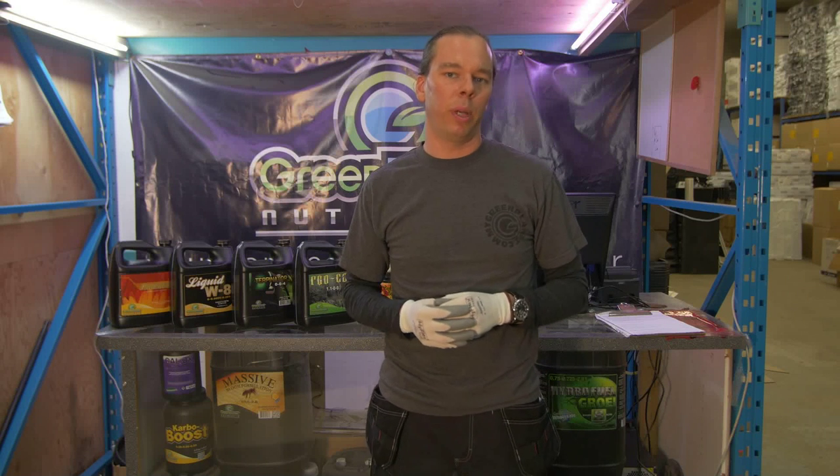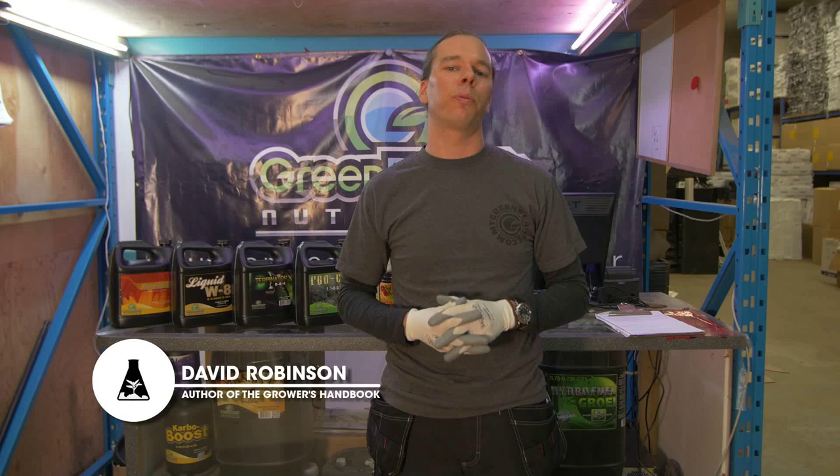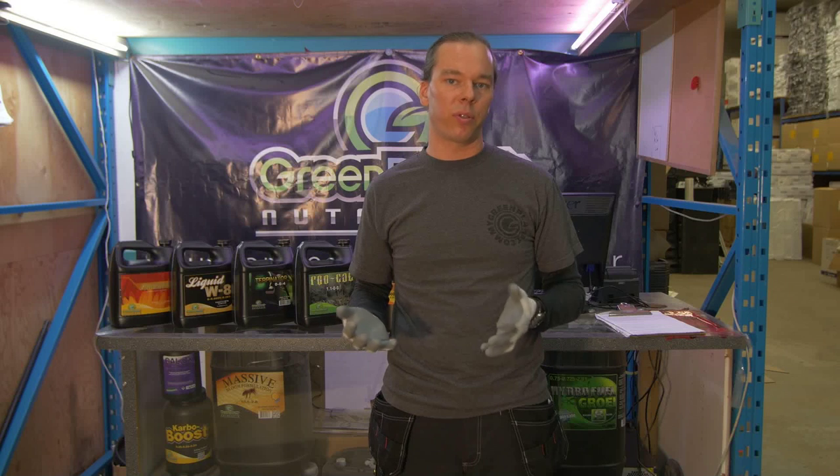Enhancing bloom development is one of the most important areas of interest. We want to get the most beautiful, fully developed flowers as possible. The most typical way to enhance our flowering nutrient program is by increasing the P and K. 15, 20 years ago, we would do this with monopotassium phosphate.